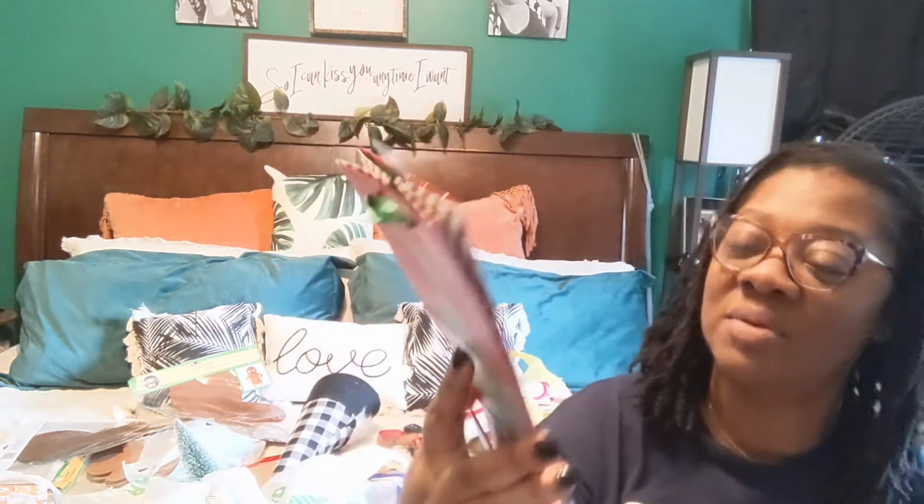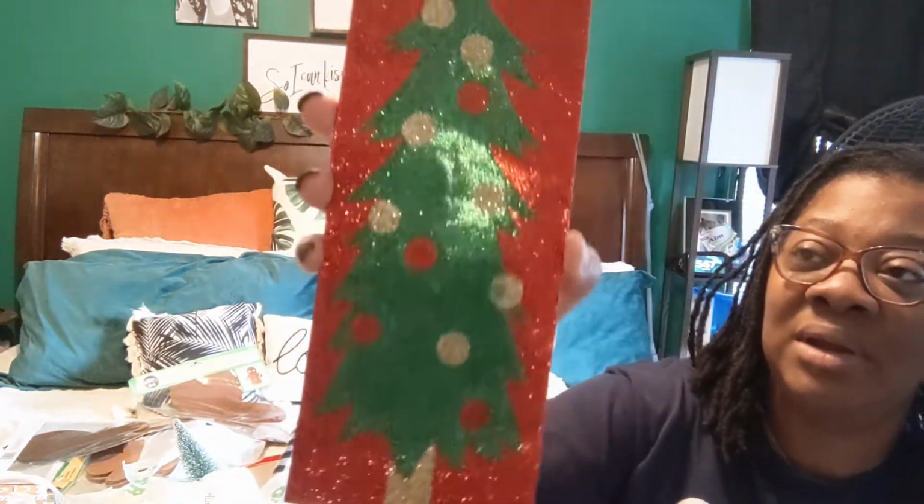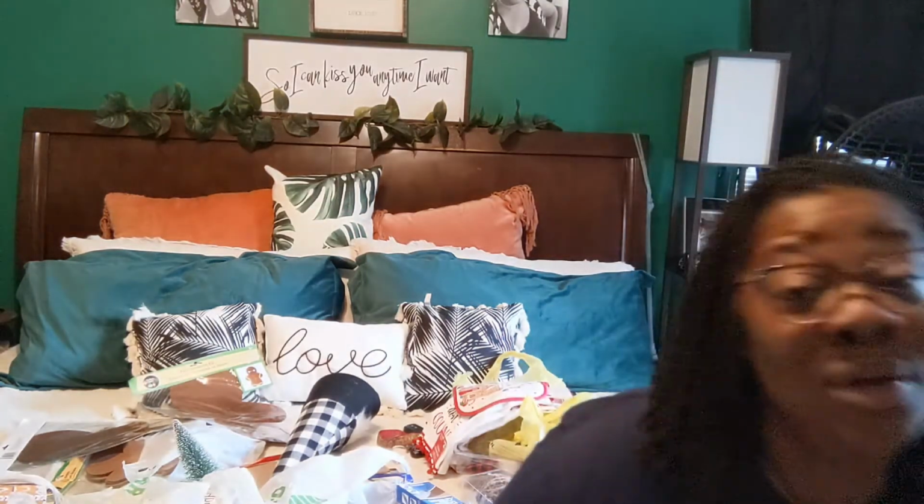Then, y'all, these wine gift bags, I seen them and I couldn't pass them up. They are so cute. Some of the glitter has fallen off, but it's okay. They have the glitter on one side, and the other side is not glitter. So I just got two of those because I might end up gifting some wine this year. We gonna see.